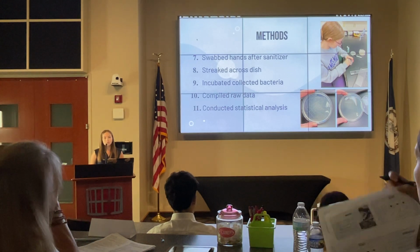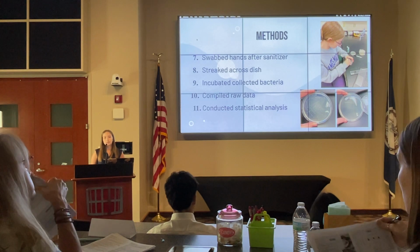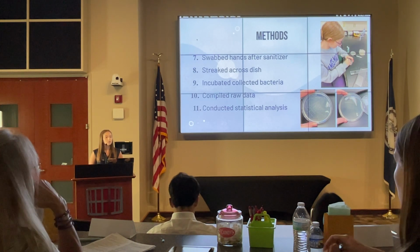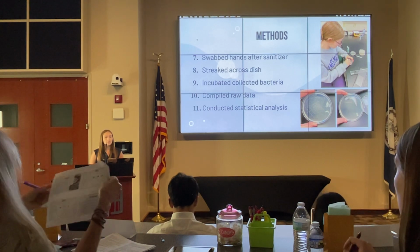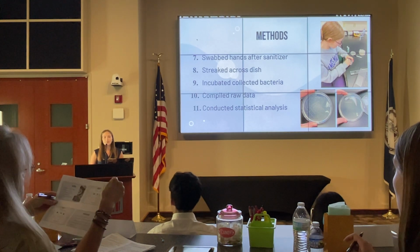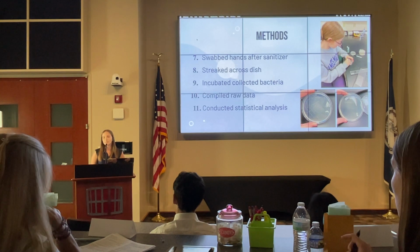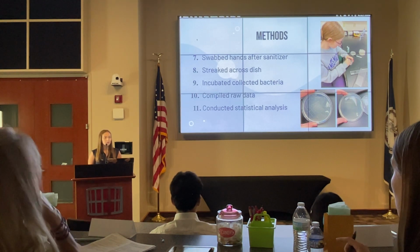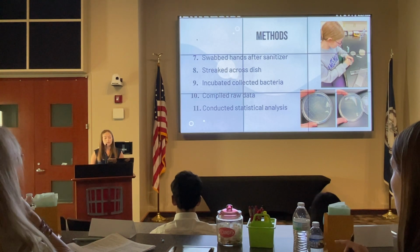I then swabbed each participant's hand after the application of hand sanitizer, which was applied for a time of 30 seconds, mimicking a study in 2014 that says 30 seconds of application proves to provide sufficient bacteria elimination. After this was done, these dishes were then taped closed and incubated for 24 hours at 37 degrees Celsius.